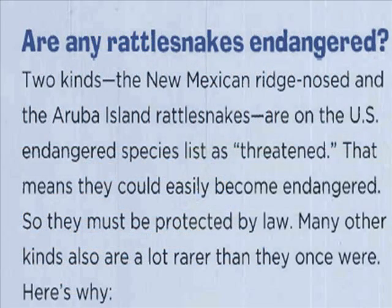Are any rattlesnakes endangered? Two kinds. The New Mexican ridge-nosed and the Aruba Island rattlesnakes are on the U.S. endangered species list as threatened. That means they could easily become endangered, so they must be protected by law. Many other kinds also are a lot rarer than they once were.